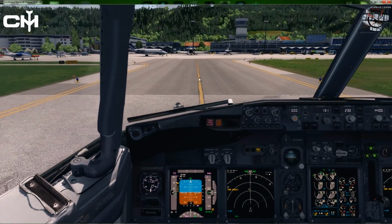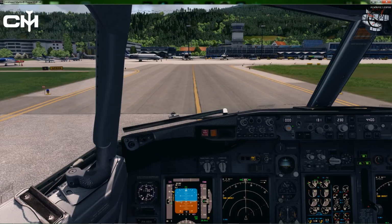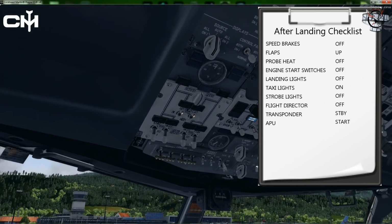Alright, let me see here. Track hour coming off, big jump. There we go, and as she rolls to a stop, let's take a look at this after landing checklist. The speed brake lever is up, flaps are up, probe heat needs to come off. That's way up here, probe heat. Probe heat is now off.